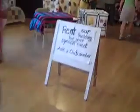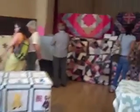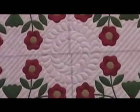Further down the street at the historic Women's Club building, there were even more incredible quilts on display, and that's where we started learning more about how quilts were made, kids. For instance, did you know there were different names for different patterns? This one is called a feathered wreath. And here's another pattern they call a Chesapeake rose.